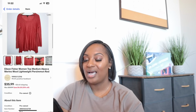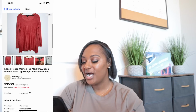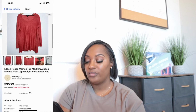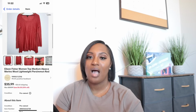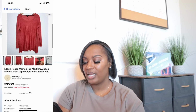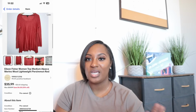I do think I could have got a lot more for this, maybe $45, so an extra $10. But I didn't want to price it high because I did get this at the bins and it was in excellent condition. It was a size medium, because I do believe if it was a larger size, I probably would have priced it a little bit higher. But I had it drop down because I did run a sale at the very first weekend of November, and they got it for that discounted price.